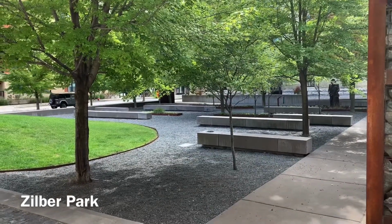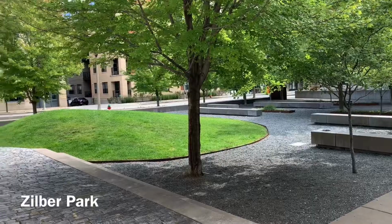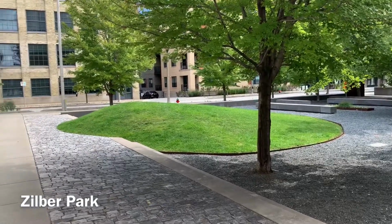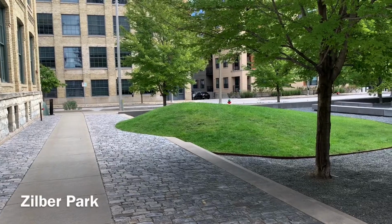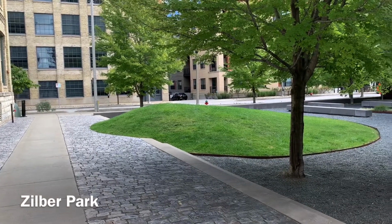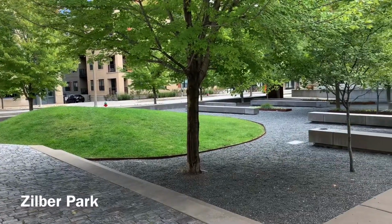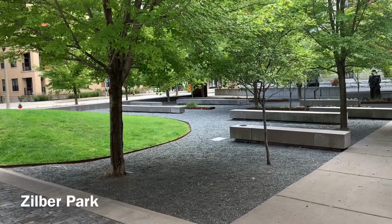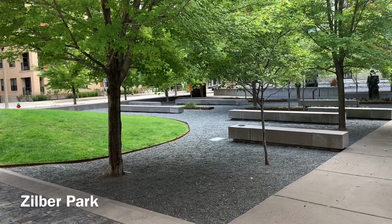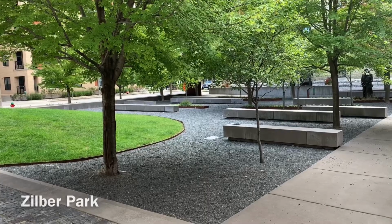Continue east past the Gabion Wall. This is Zilber Park. Underneath is a significant green infrastructure, water storage, but also a gathering place. Take a look at the mix of materials, seating opportunities, use of landscaping, and how do you feel in the space?